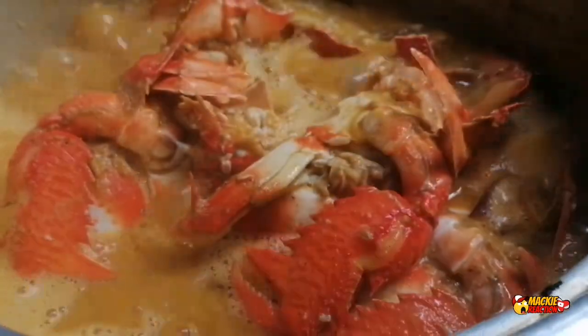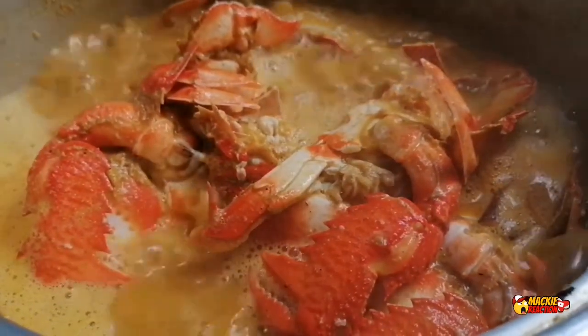Ang sarap ng curacha. Guys, that was my first time to eat curacha or the spider crab. Sobrang busog ako. Gotta getting fatter.